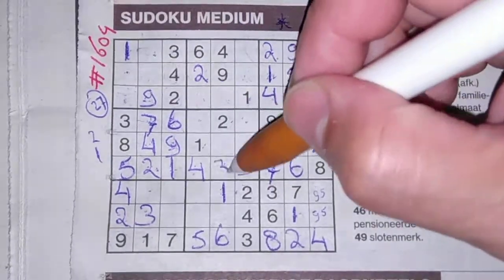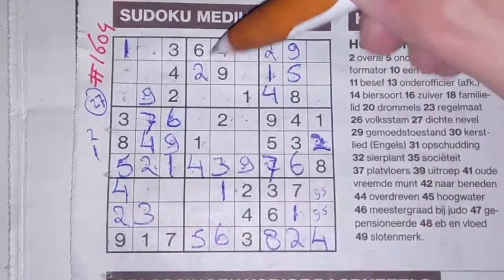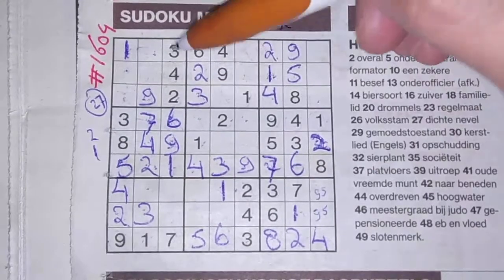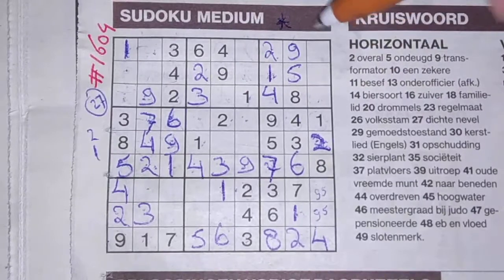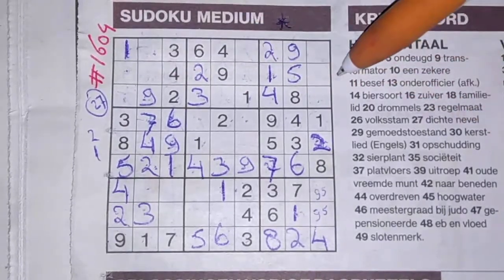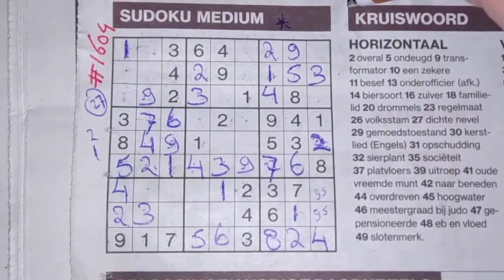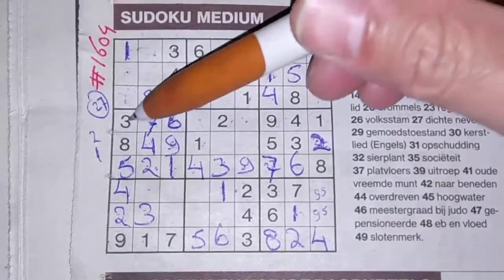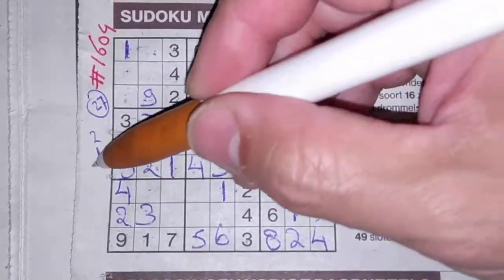Yes. 3 in this column. 3 in the middle column. So the column next. Only place for the 3 should be there. 3 in this row. 3 in that row. So in the middle row, so the second row, the row between, the only place for the 3 should be there. And all the 3's are used. I can see digit number 3.